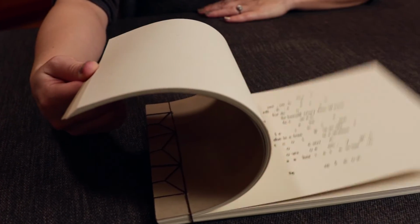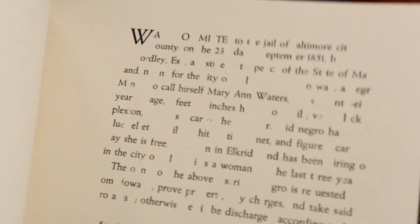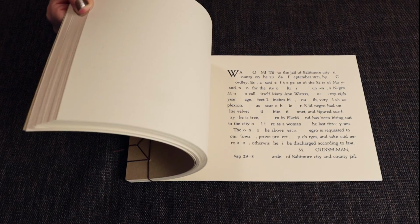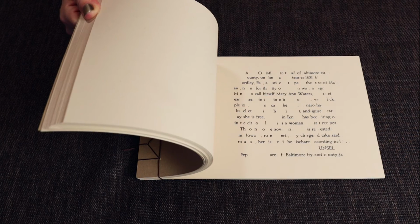Flipping through this book feels like I am activating these changes. I am reminded that we have power to correct historic records and bring forth dignity and truth that others have tried to erase.